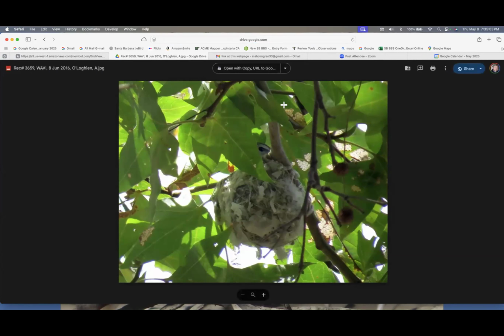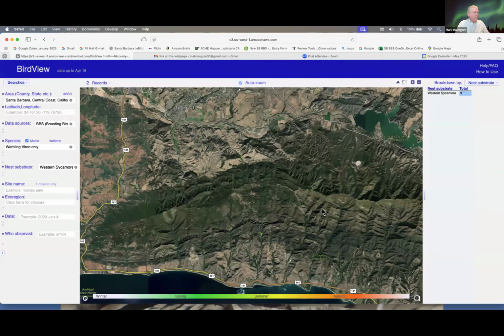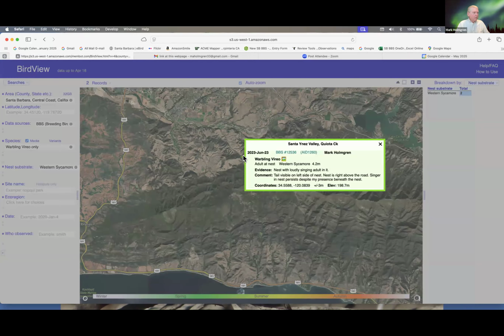Yeah, and if I could say, Mark, this is a great example because this photo clearly shows the adult bird's head, the important part of the head of the bird that makes this bird a warbling vireo. Right. Yeah, so that's key. Yeah. Let's look at another one that's in western sycamore up here.